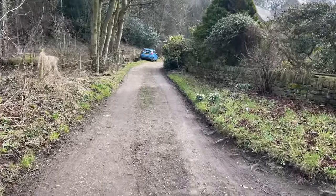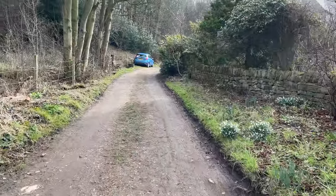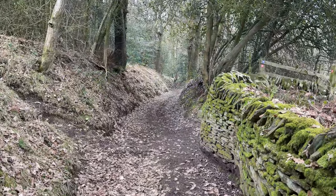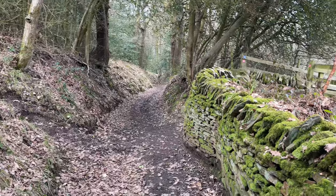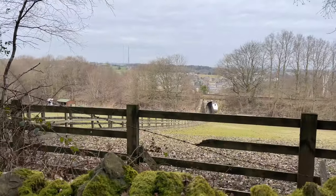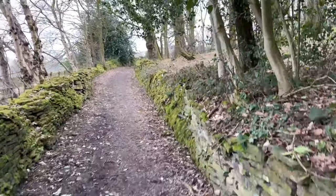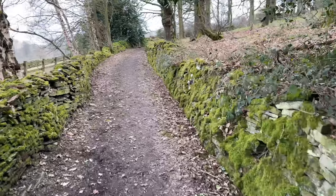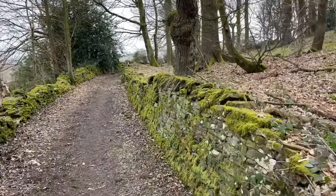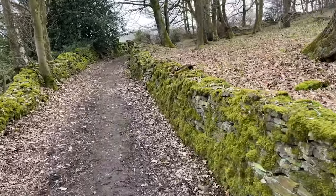Part of the Trans-Pennine Trail, according to that. Let's do it. Oh, it's a bit of a climb up here, but it's come up that way. There's a path down there under the railway. So let's keep going. We've got roughly half an hour for the next train to Huddersfield, then probably 10 minutes after that for a Sheffield service.